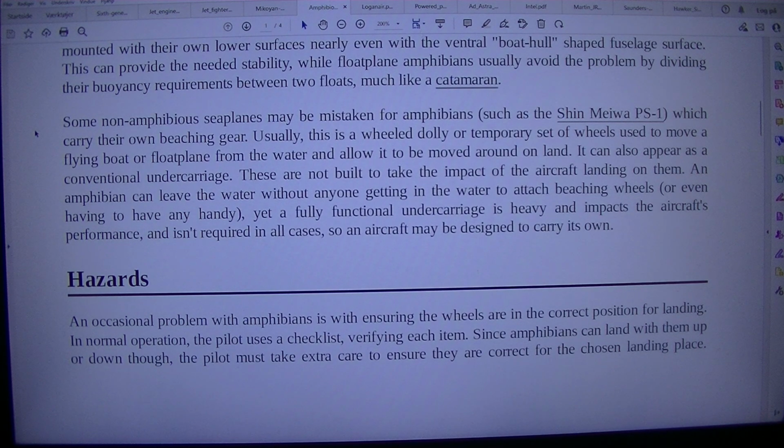An amphibian can leave the water without anyone getting in the water to attach beaching wheels, or even having to have any handy. Yet a fully functional undercarriage is heavy and impacts the aircraft's performance, and isn't required in all cases, so an aircraft may be designed to carry its own beaching gear.